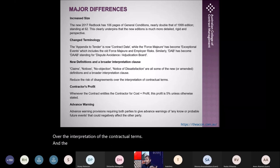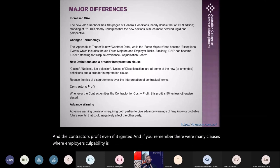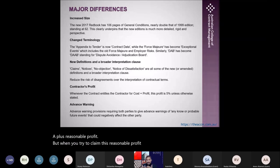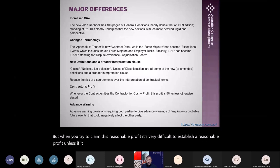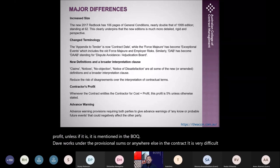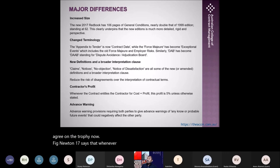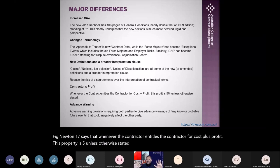And the contractor's profit, even in Fidic 99, if you remember, there were many clauses where the employer's culpability is there. The contractor was able to get extension of time, cost, plus reasonable profit. But when you try to claim this reasonable profit, it's very difficult to establish a reasonable profit, unless it is mentioned in the BOQ, day works under the provisional sums, or anywhere else in the contract. It is very difficult to agree on the profit. Now, Fidic 2017 says that whenever the contractor is entitled to cost plus profit, this profit is 5% unless otherwise stated. So if the parties have not stated otherwise, 5% would be the reasonable profit, which is easy to administer the contract now.